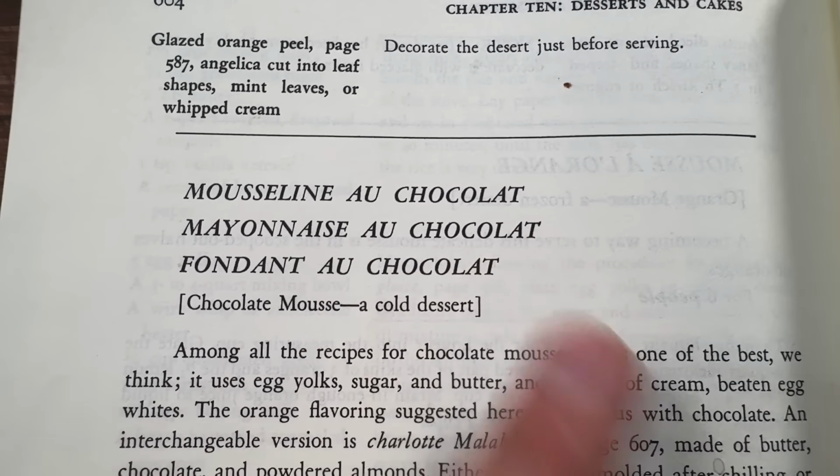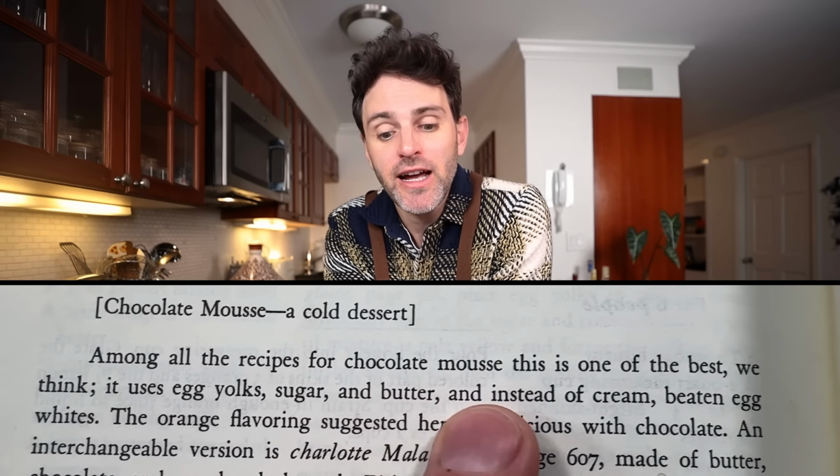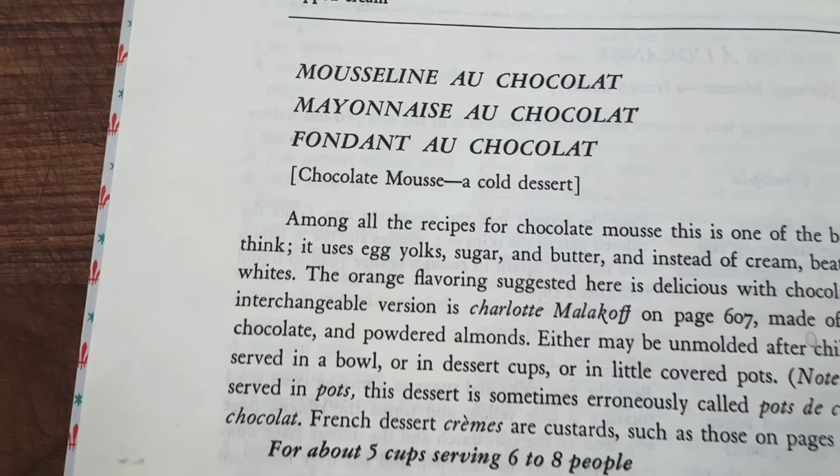My favorite French name for chocolate mousse in this cookbook is mayonnaise au chocolat. Chocolate mayonnaise, right. Among all the recipes for chocolate mousse, this is one of the best. It uses egg yolks, sugar, and butter, and instead of cream, beaten egg whites. Keep that part in mind, the egg whites versus the cream, because that's gonna pop up in the other recipes too. And it wouldn't be a Julia Child dessert without some orange flavoring in there as well.